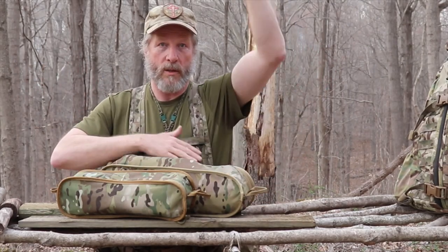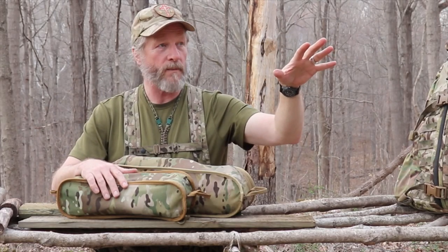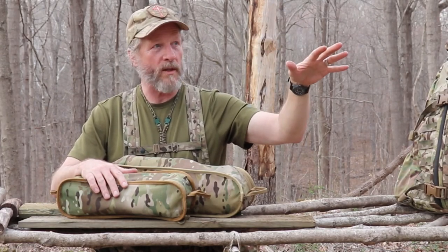They're decent, but one of the things that really bothered me a lot about their products that I had experience with was the fact that their logo was huge, astronomically huge. You're walking through the woods and both of them are Coyote brown, and you don't really see anything, but because they use black ink on that Coyote brown, it just stands out like a billboard for One Tigris.